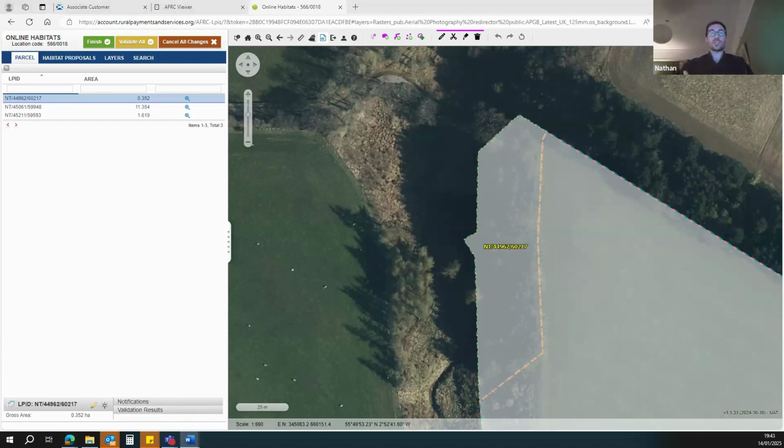If you are sending in a map, please ensure it's annotated and it's clear which habitat should be assigned to which field. Alternatively, if you'd rather not use the online system at all, then you can still send in your maps to the land mapping team email address, and we'll be able to digitize these maps for you.